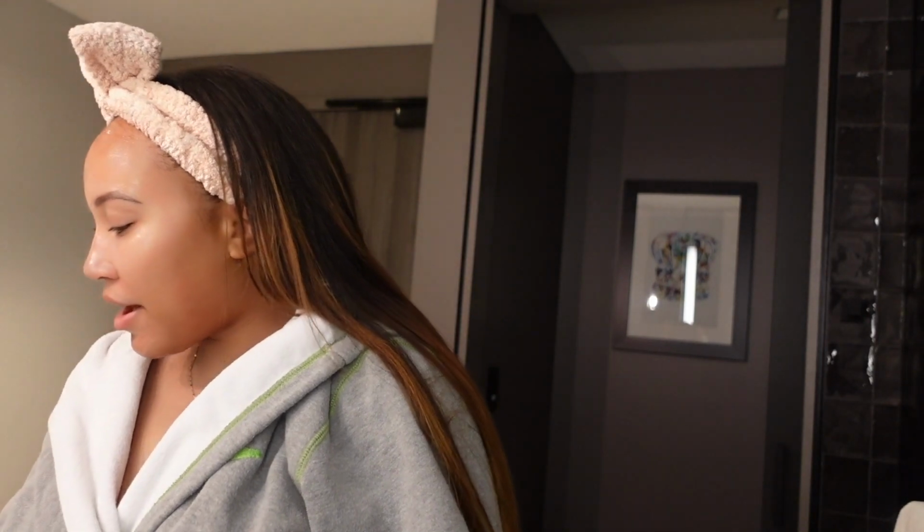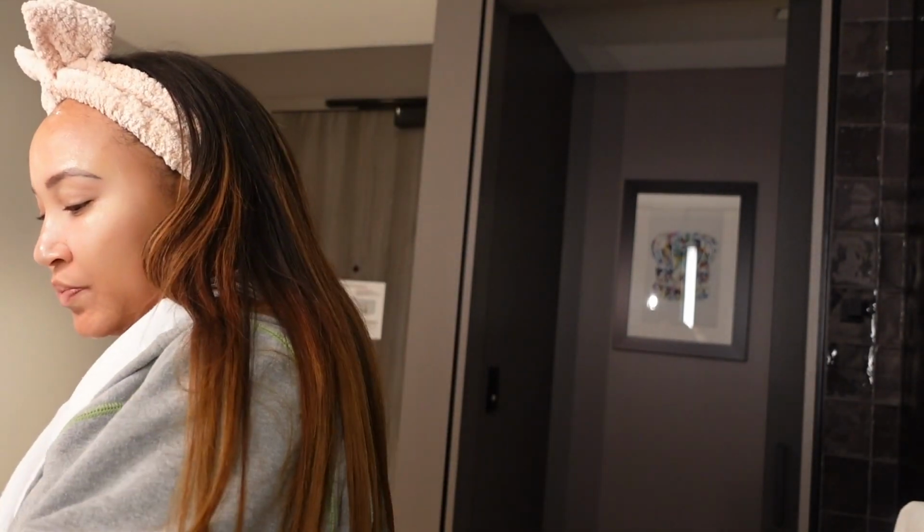Do y'all see the glow yet? Cause I do. So after that, we are going to use some Mighty Patch eye patches. Not eye cream, but patches for your eyes. This is really for tired eyes. I don't feel like my eyes look tired. I just like them to look a little bit more refreshed.